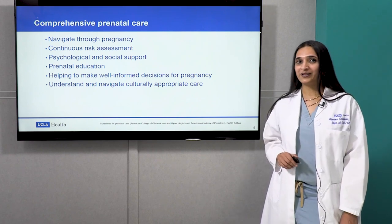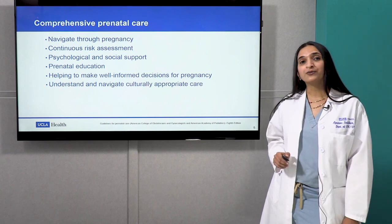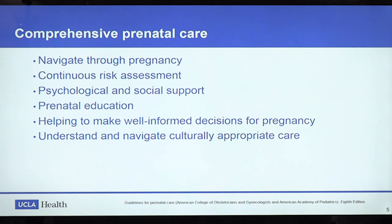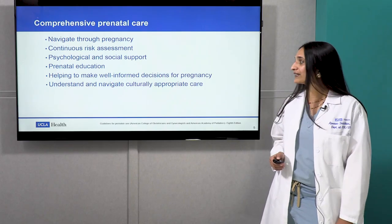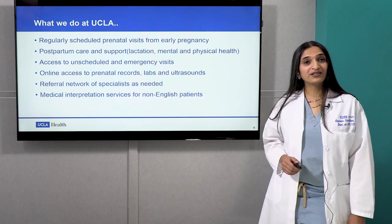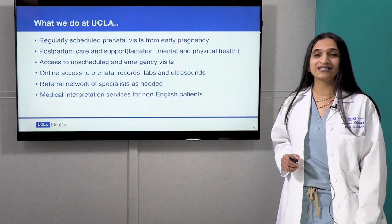Through comprehensive prenatal care, we want to navigate through the pregnancy. We want to do continuous risk assessment, assess your psychological and social support, and intervene as needed, provide you with some good prenatal education, help you to make the most well-informed decisions for pregnancy, and also understand and navigate culturally appropriate care. What we do at UCLA, we schedule your regular prenatal visits from early pregnancy on.